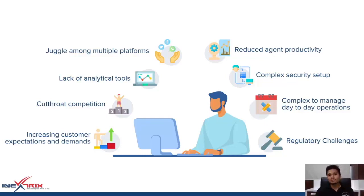Then, lack of analytical tools. Many systems do not have the basic analytical tools such that decision makers can analyze the data and take a realistic or real-time decision, or build a strategy. So this is a challenge. Complex security setup. Here I am talking about the challenges faced by businesses, whether they are using call center software or not using any type of call center software or tool. If some businesses are using call center software but have a complex security setup, it becomes difficult for them.